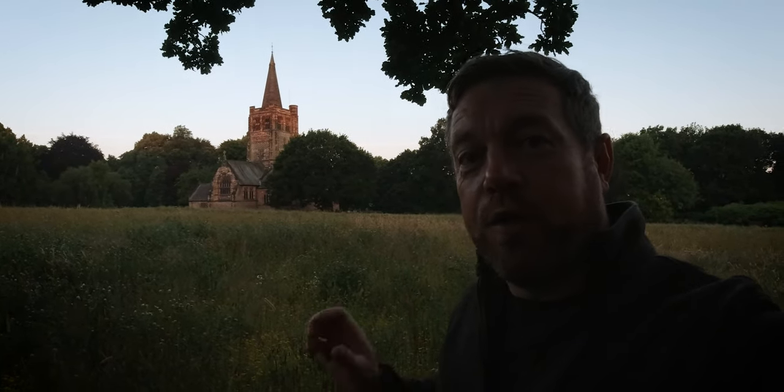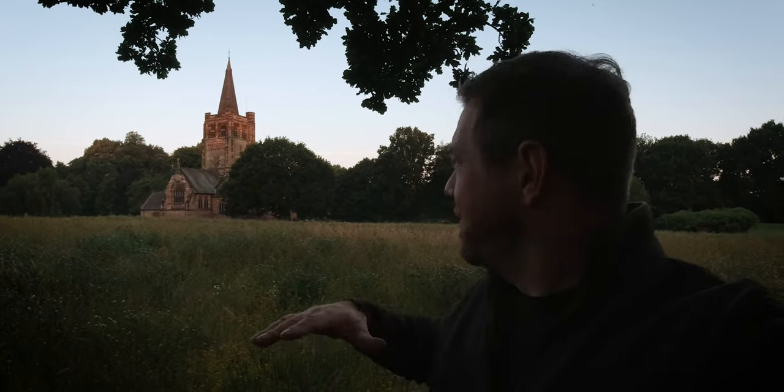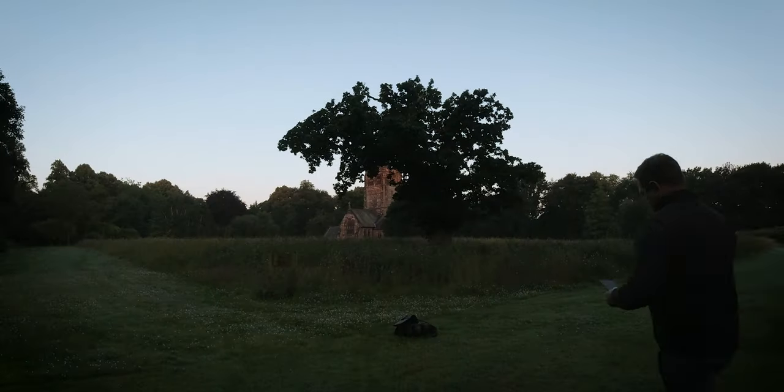So you can probably tell just in the distance there, the light is starting to hit the spire of the church. I'm going to concentrate now, just get a couple of images. Now that cloud that was starting to build up has sort of vanished, so I'm just going to work with what I've got.